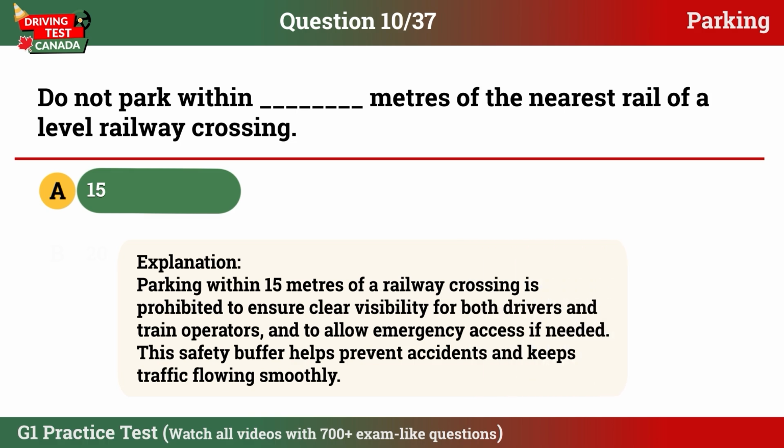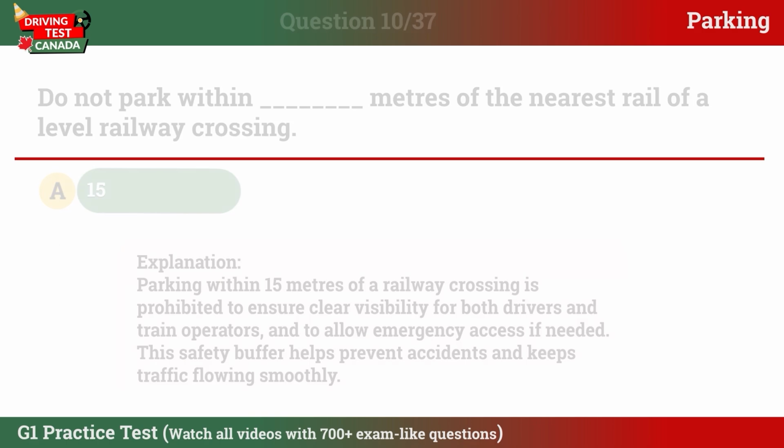Explanation. Parking within 15 meters of a railway crossing is prohibited to ensure clear visibility for both drivers and train operators, and to allow emergency access if needed. This safety buffer helps prevent accidents and keeps traffic flowing smoothly.